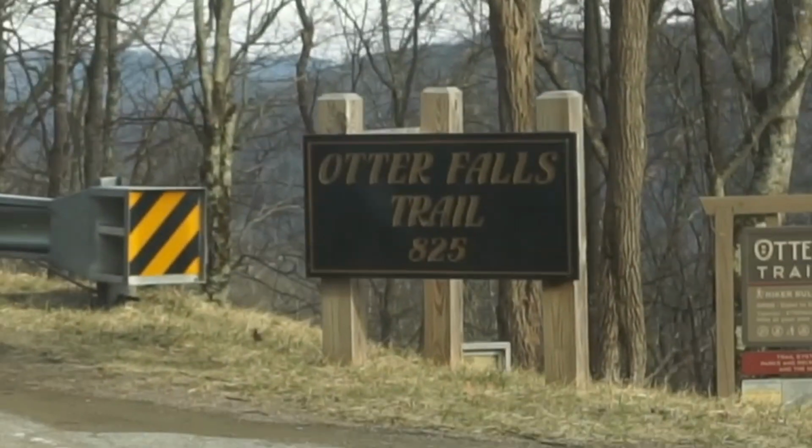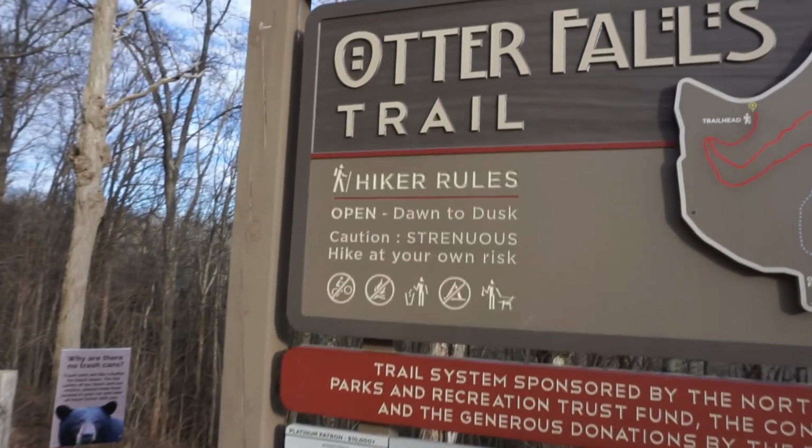Go, Otter Falls Trails. Right on the way back down. Short little parking lot here. Just gonna park straight ahead. Let's go look at the map and all that kind of good stuff. All right, here we go.